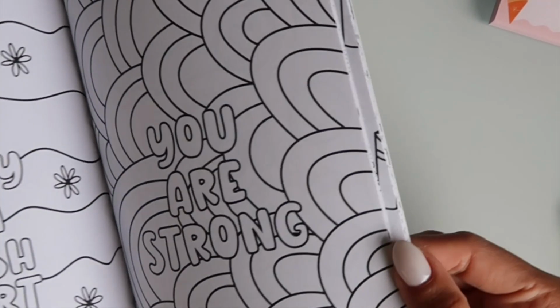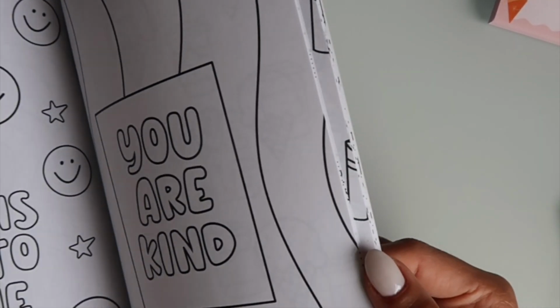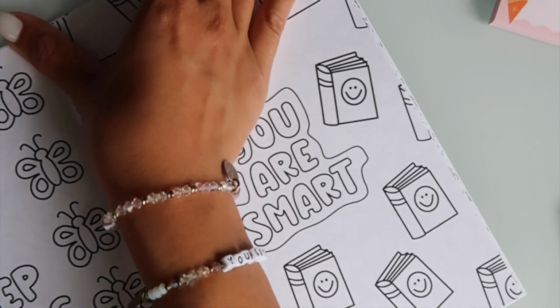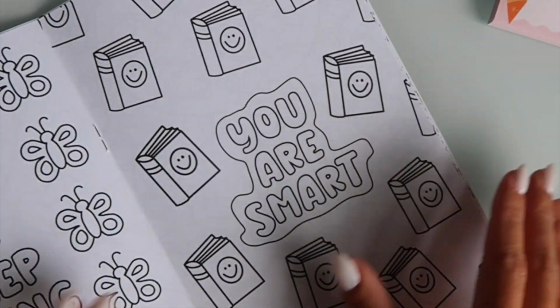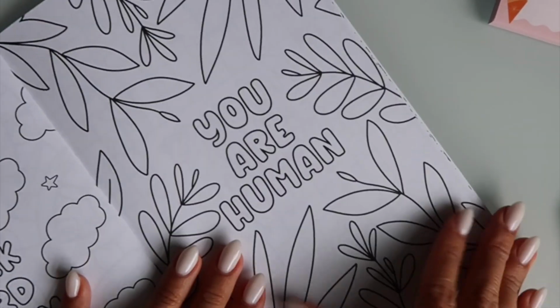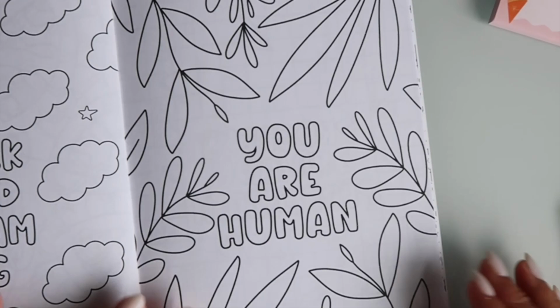The way that I envisioned and designed this book was that each page has one positive affirmation or positive quote on it with some blocky letters, along with a fun design that's not too complex, maybe just more on the minimalistic, less is more side. For me, when I get too overstimulated or stressed, I feel like I have to turn my brain off, and I just need something easy and mindless. At the same time, coloring is also mindful, you get what I mean?